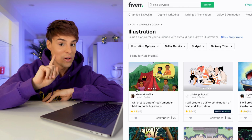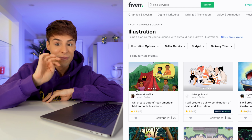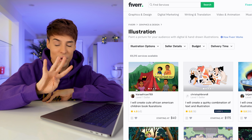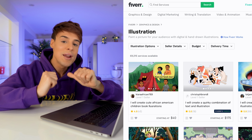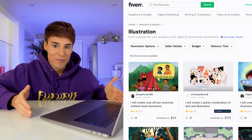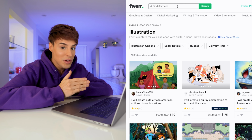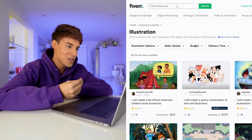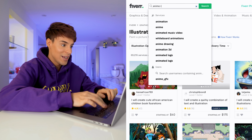I placed not one, not two, but 4 different cakes in 4 completely different styles of illustration. The cakes are already in my house, so it's going to be really interesting to go from the digital to a physical, real cake. For our very first design, I wanted to go straight into what I think is my favorite type of animation, which is anime illustration.